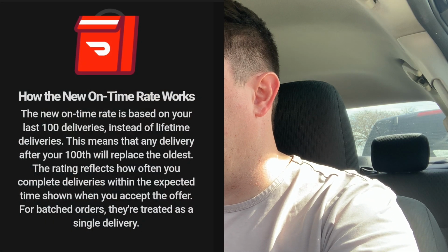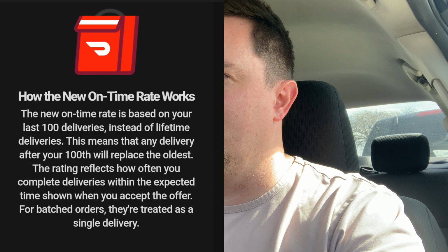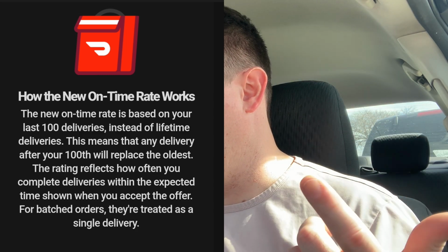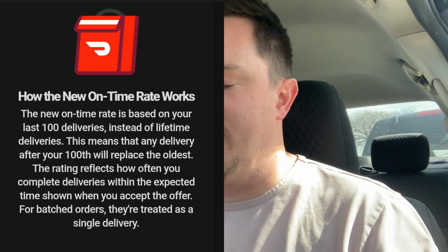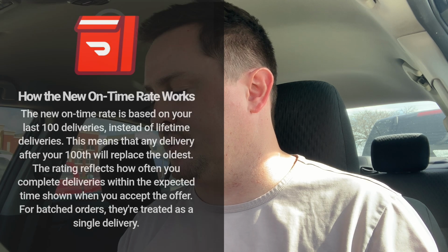How it works. The new on-time rate is based off of your last 100 deliveries. So it's kind of like how your ratings work. If you get a 1-star rating, after you go through 100 more, that 1-star rating gets removed. It's the same way with the on-time rating. Every new delivery replaces the oldest one. You guys kind of know how that works. Basically, they're calling for more transparency on things like that.